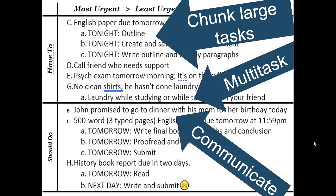I put dinner with mom into should do because I value this, but I could probably call mom and let her know I'm feeling overwhelmed and need to do dinner this weekend instead of tonight. Communicating is important so that your friends and family know that you value your academics. This helps them to respect your study and class time, and it helps them to know that they will still have time with you.